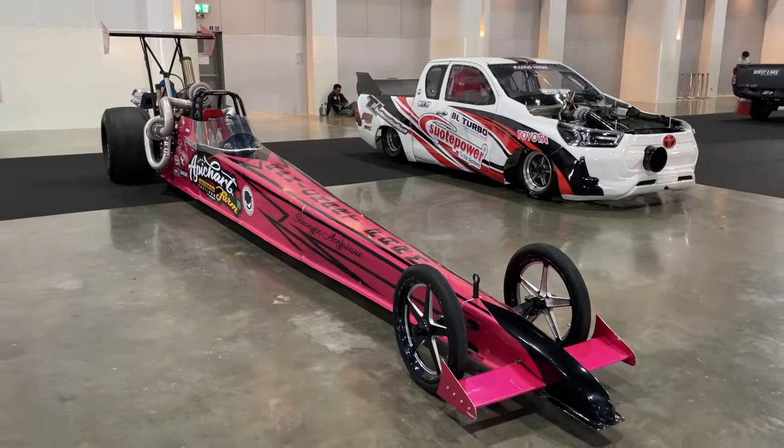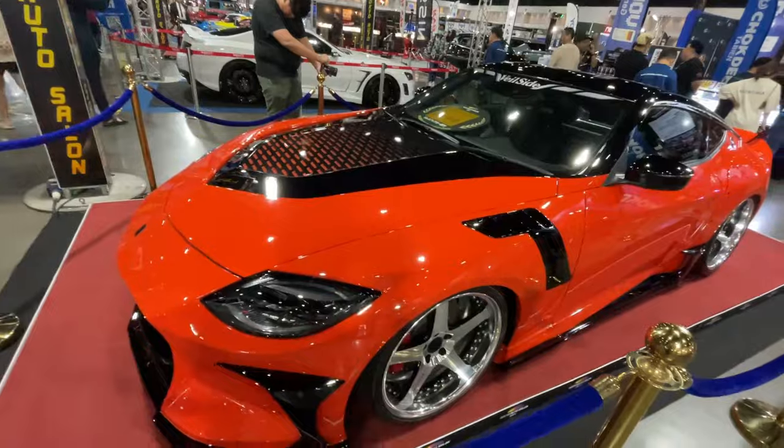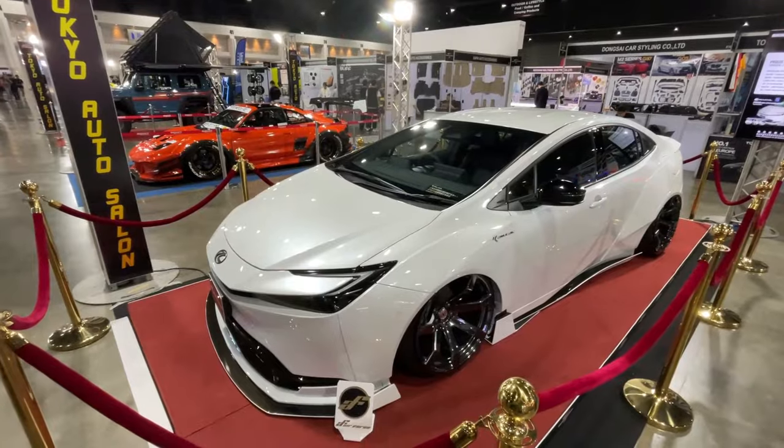Hey guys, it's Richie. I'm here at Impact Challenge Exhibition Hall for Bangkok Auto Salon 2024. This show has some of Thailand's best car builds and even some that were shipped in from Japan. So let's go look around the show and see what we can find.